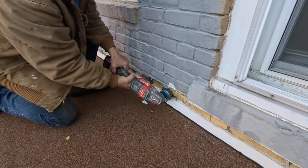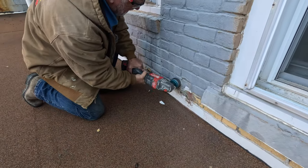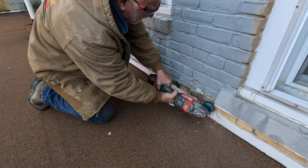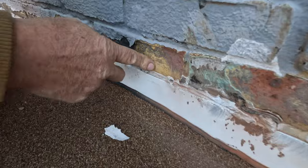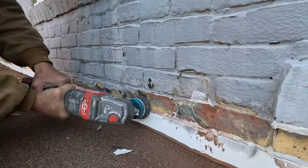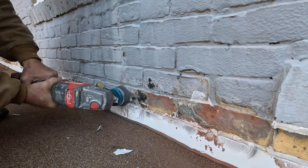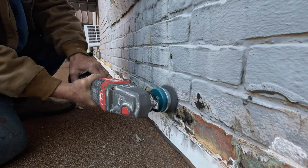So I take a grinder. See that yellow paint? It's paint. You cannot just go over that. It will come loose. It's dust. You see that? That's what you do. You clean the paint off.